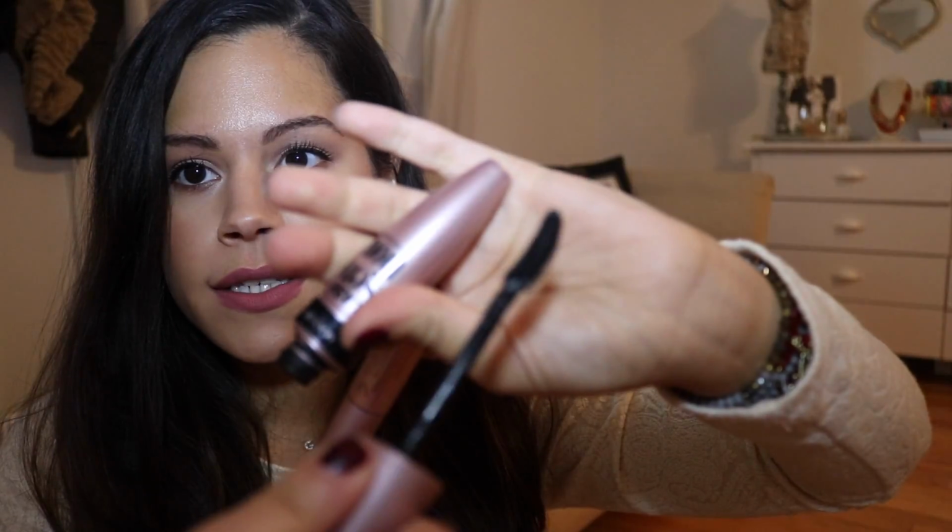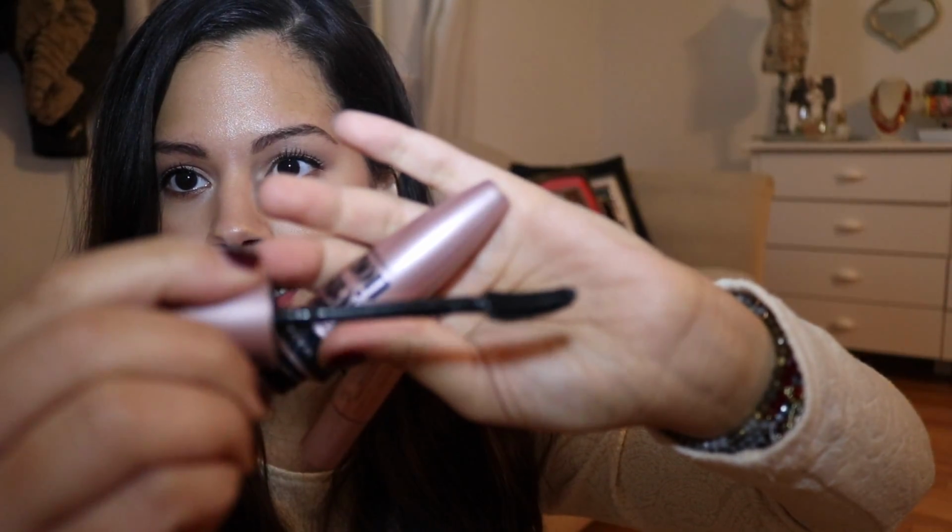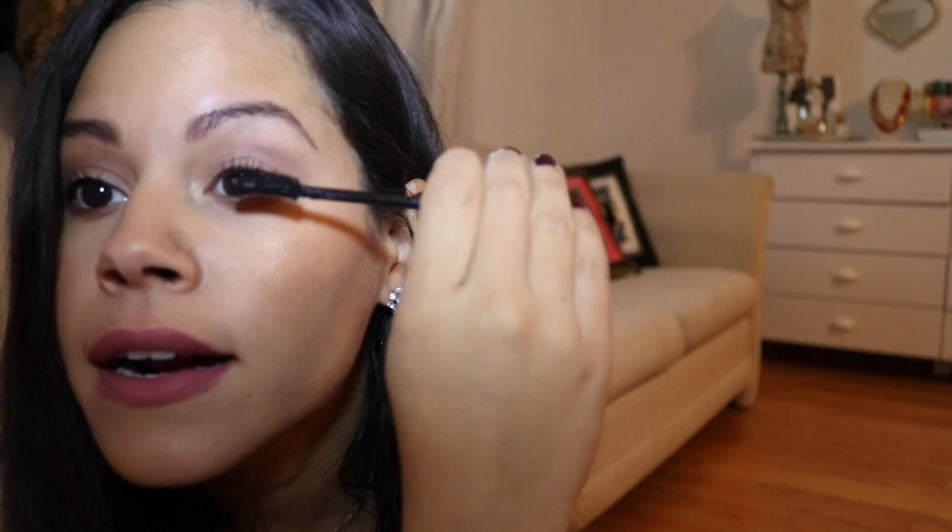Before the Too Faced, I was using my Maybelline. This is what the wand looks like. It's pretty big. I love that it has like a dent, so it kind of fits right there in your eyelashes or your eye shape. And then the Too Faced, it's just a big old brush, and I absolutely love that.